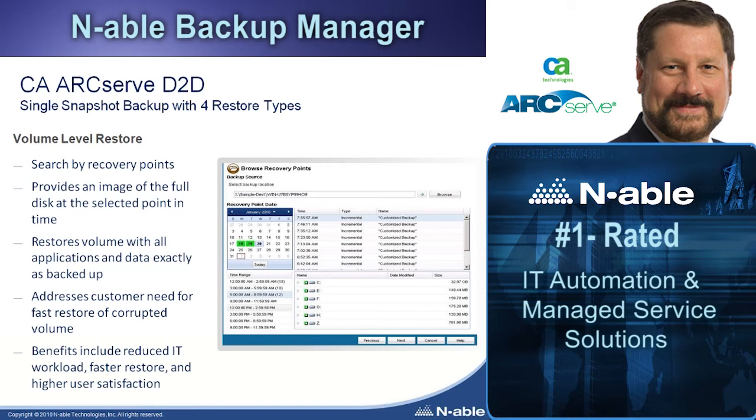CA ArcServe D2D provides the ability to rapidly restore an entire volume to any server in both physical and virtual environments. You can search by recovery points, select the version of the volume you want to restore, and copy it to the original location or to an alternate location. Since this is a complete picture of the volume at a given point in time, CA ArcServe D2D will restore all applications and data exactly as they originally resided on the disk, providing a very fast application recovery point.